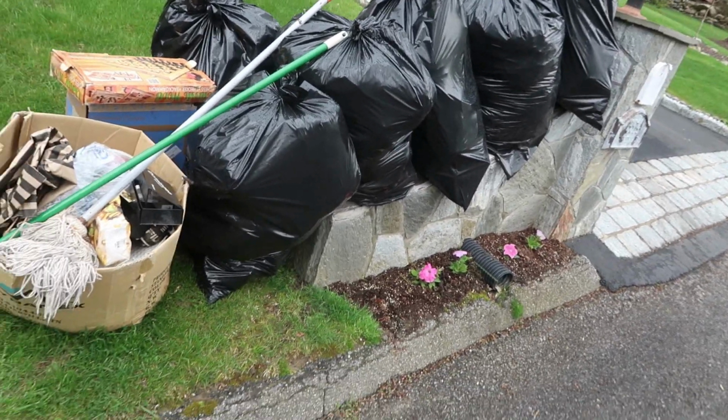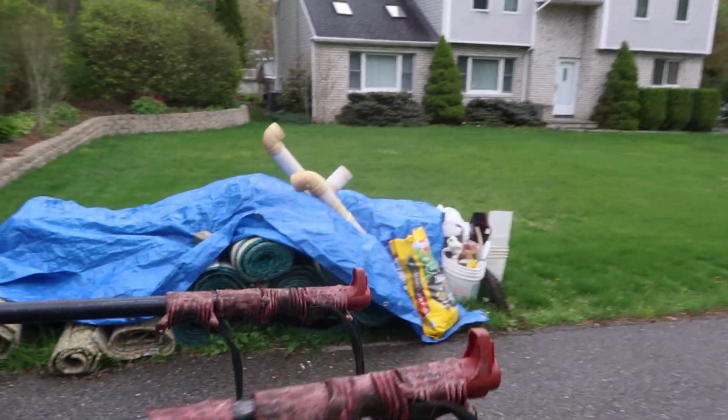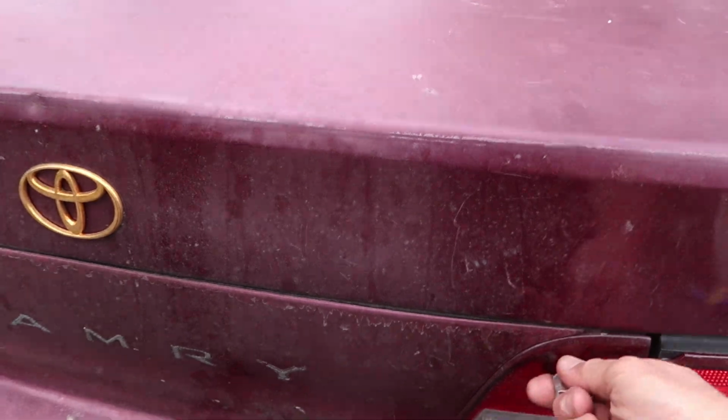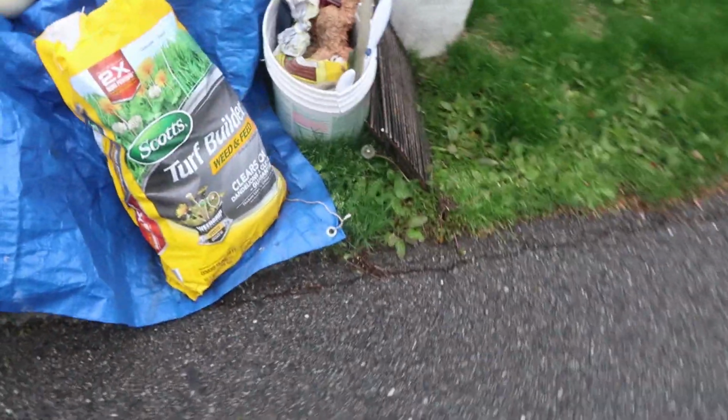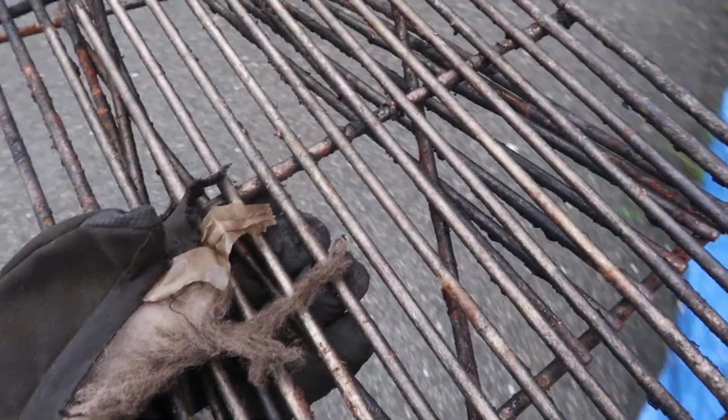Oh no, we shouldn't. Well, we are at the last pile on the last street in town. And I'm gonna grab these barbecue grates. These aren't great grates, but they weigh a little something something. And they might be stainless, who knows.